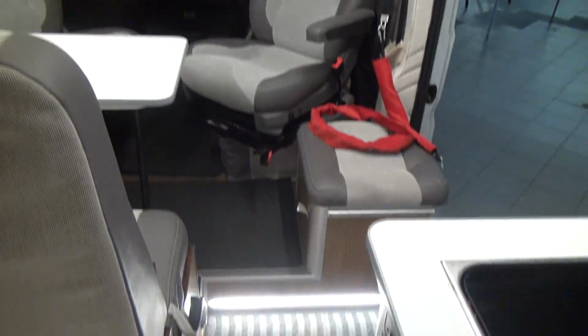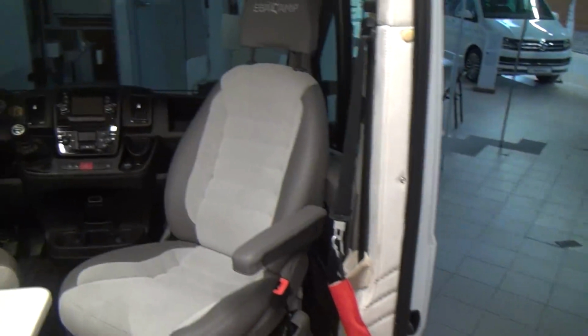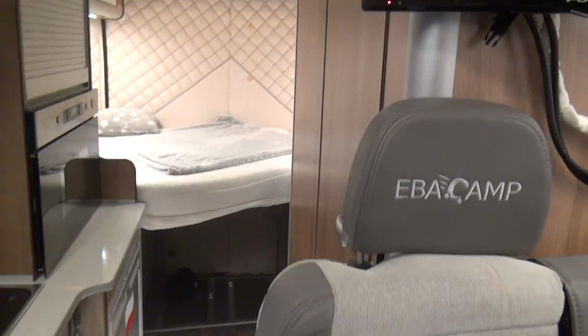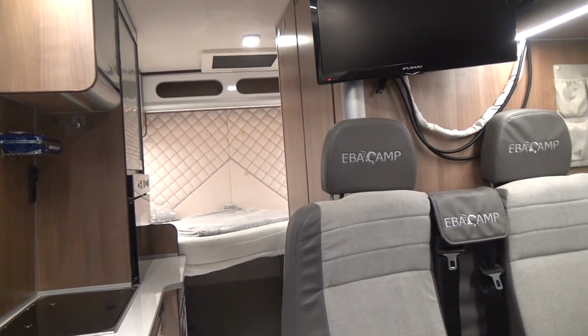So the lighting, I think, works really well, the indirect lighting. So that's been well thought out in my opinion. And I really like the way these things work as well. I think that's great. Now obviously it's a small van, and I think the bed has been particularly well thought out.